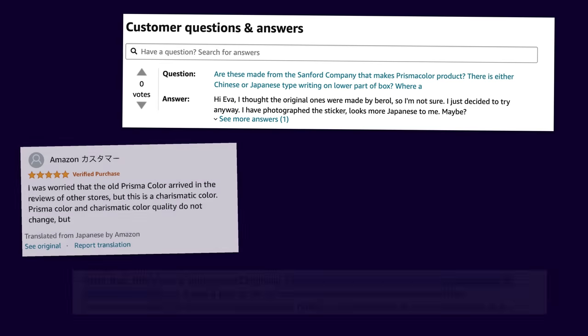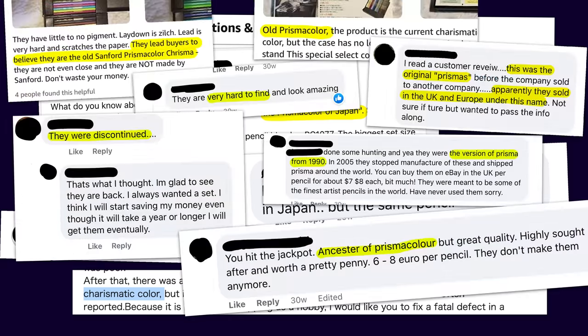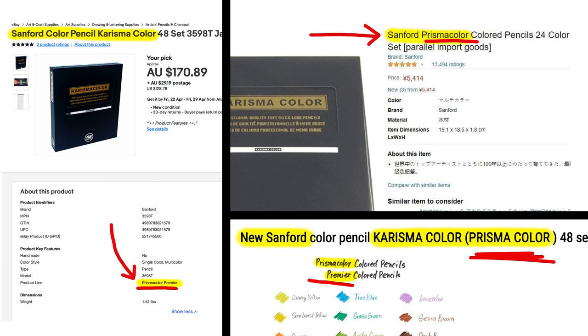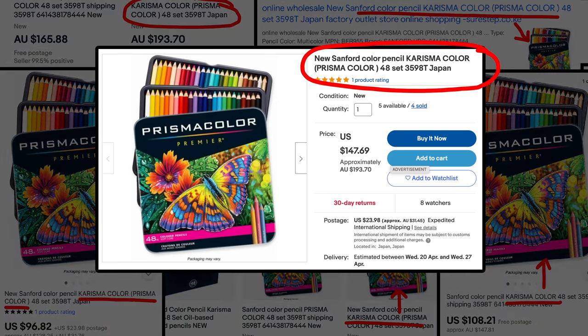Comments from customers and in Facebook groups referred to these as the Japanese Prismacolors, or they just thought that these were the vintage sets. To make matters worse, many of the eBay listings were using the name Prismacolor in their descriptions or in their titles to sell the Japanese Karismacolor pencils, or in some cases were even using the Prismacolor images. I tried contacting the company that makes these pencils, but that was a dead end. I also reached out to Prismacolor support via their website a few months ago, asking if they'd heard about these Japanese pencils, but I never heard back.